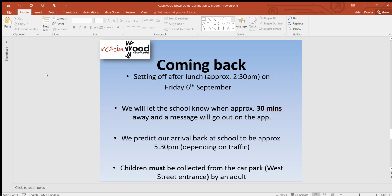And normally we've been around about 5:30 roughly, but it does depend on the traffic, so please bear with us on that. And children must be collected. They will have big bags, to be fair, so it's always really important that they are collected from the West Street car park by an adult. I'm sure you'll be pleased to see them after that as well, after being away for so long.